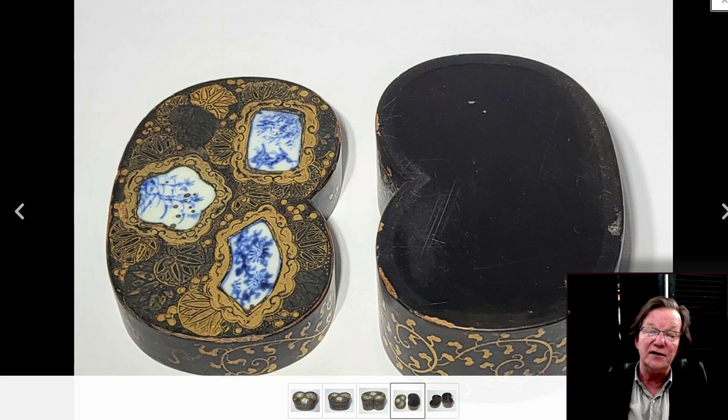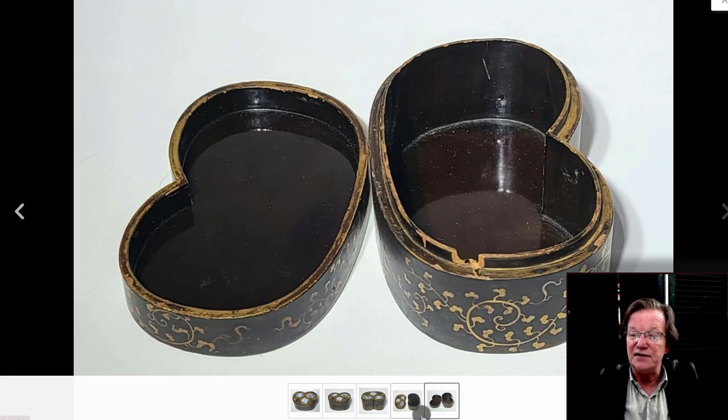All right, and then over here to this very nice little late Qing Dynasty lacquer box, lobed-shaped box with inset blue and white underglaze blue panels or tablets in it, nicely framed. This is just a great little domestic box. There's nothing fancy or really, really rare about it, except it's the real deal. It was made in the culture.